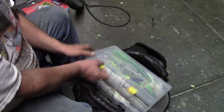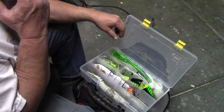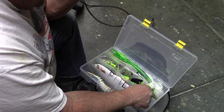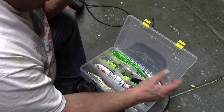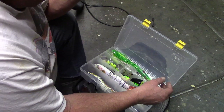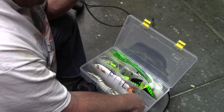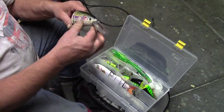I've been collecting some lures. And I just can't believe I ain't been buying any lures in a while. Got a pretty good sized tackle box, been full. I ain't really been looking the past few years. And man, I'm just shocked at the lures they got nowadays.